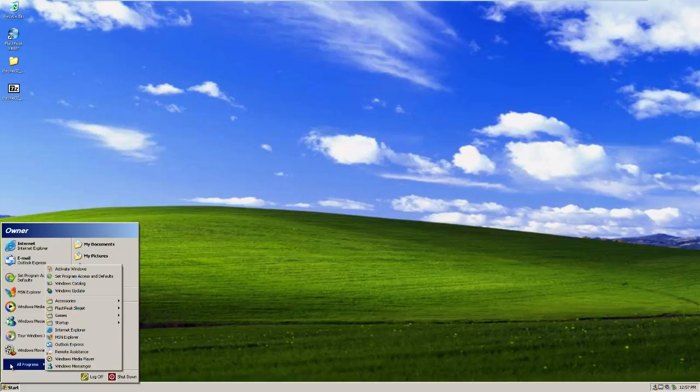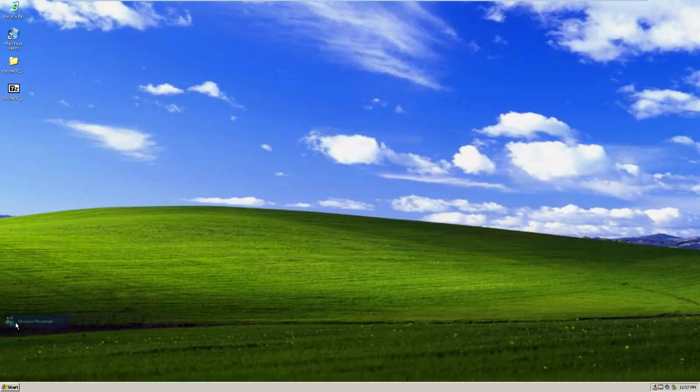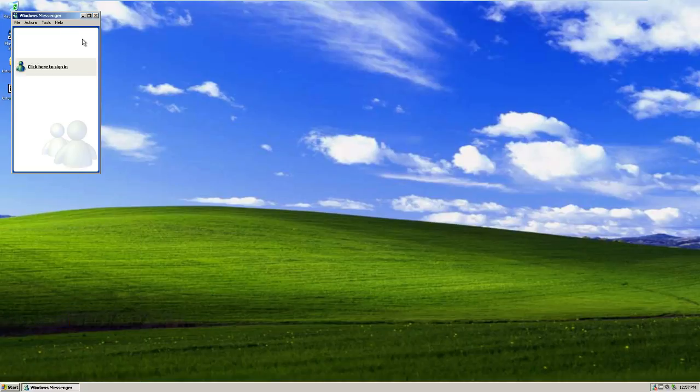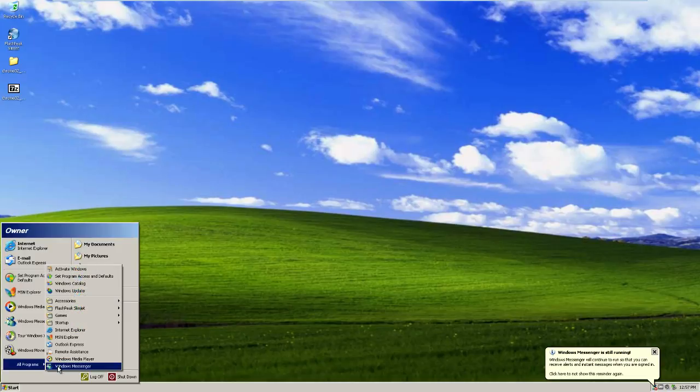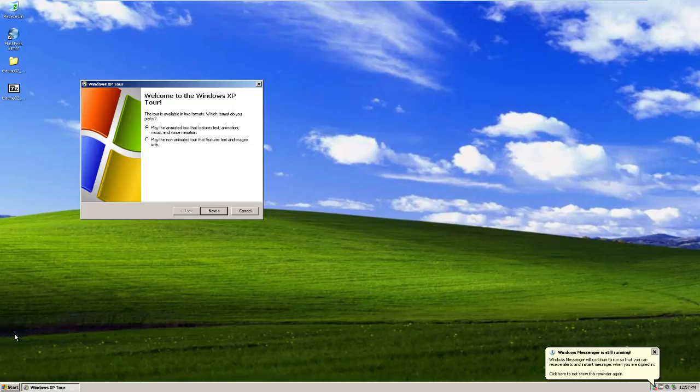There's Outlook. Where am I up to? Up to Windows Messenger. So this is Windows Messenger. You know, it's like AOL, all that. Your Messenger, your Facebook Messenger. That's just minimized down there. We've got two Windows XP. This is the Windows XP Tour. It's going to play music.